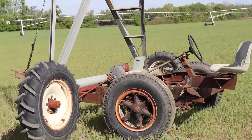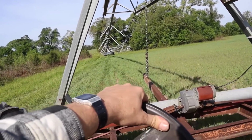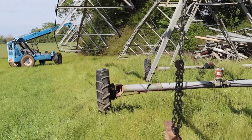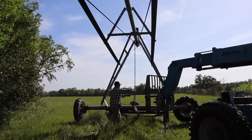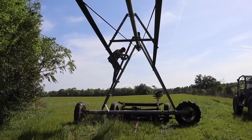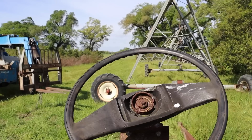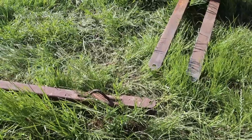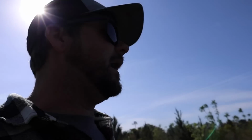Oh Lord, what happened? Oh! All right, that is 3 down, 1 left to go. Little bit. All right, hey, I can lock this steering wheel in. I can just tie the steering wheel rigid and you can roll out. Yeah, if you don't want to ride.